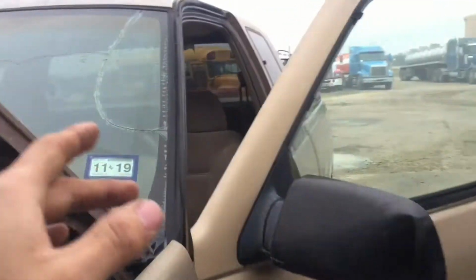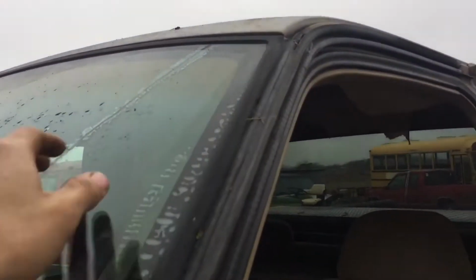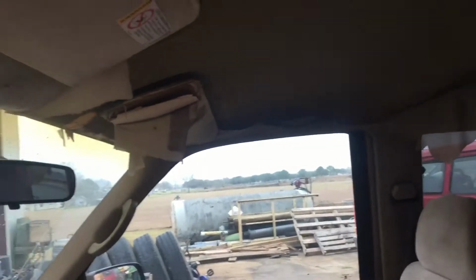Like I said, everything works. The only problem the guy said was just the interior and the headliner and the windshield. I mean, the headliners. Well, let me just get in here. The headliners, MIA a little bit, but I think I got some extras from the other trucks.